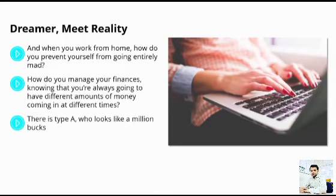There is type A, who looks like $1 million. They have coiffed hair or luscious locks. They are dressed in a sharp suit. They talk with authority. They go on lavish holidays. Everything they say is genius, and it's clearly apparent why they earn such a high salary.